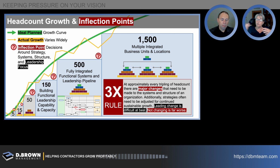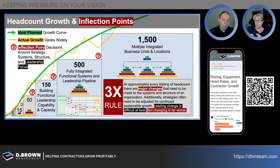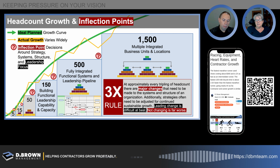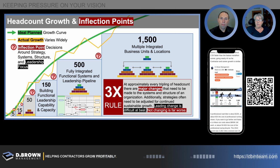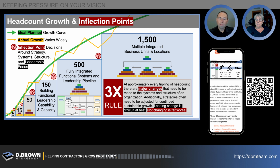But most people just don't see these inflection points, because it's not necessarily about building the work when you're looking at it from the large scale. You back up and look at it. And David, you see it all the time as well, right? They get to that, and the biggest one is usually that 150 to the 500, because that's just such a large leap that it really does catch people off guard. It's more than getting that next job. It's more than hiring that next person.